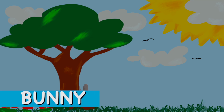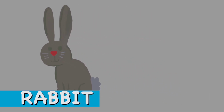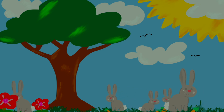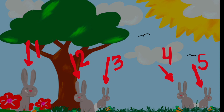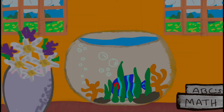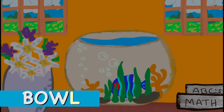Yes! It's a bunny! Bunny rabbit! Hop, hop, hop. Look at the cute bunny family. How many bunny rabbits do you see? Count with me. One, two, three, four, and five. Great job counting the bunny rabbits. Hop, hop, hop. Wow, do you guys see the bowl on the table by the window?